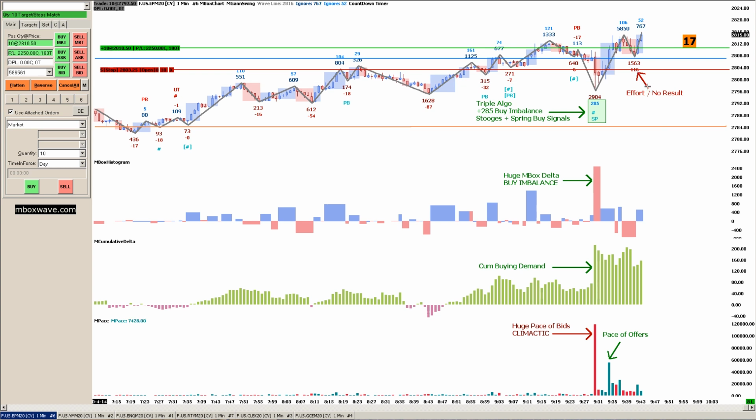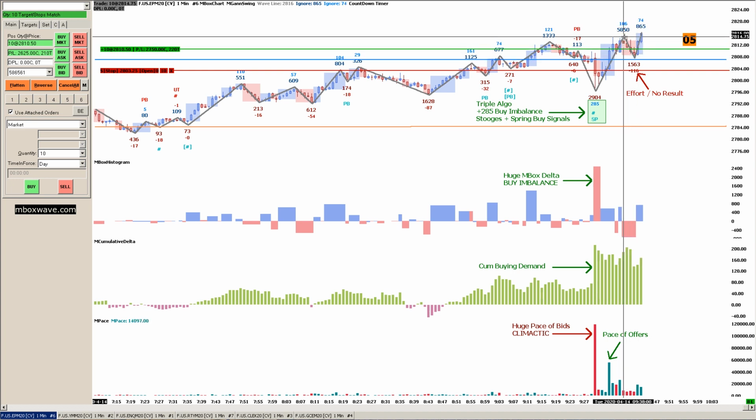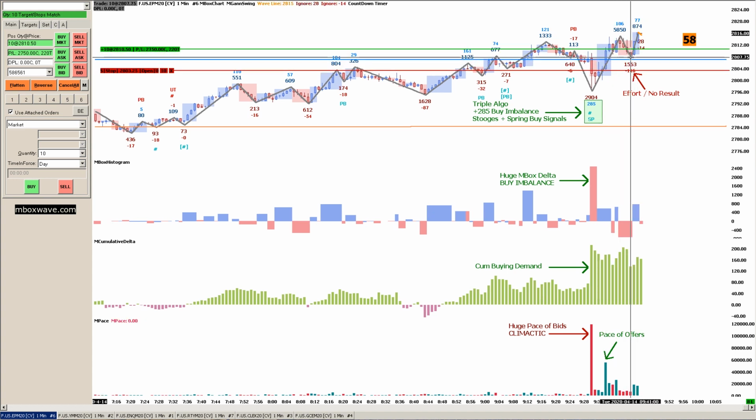So you see, why is it effort, no result? Because this is -116, and look how far it came down compared to 106 right here. On 106, it went up a lot. On 116, which is more than the 106, it came down less than half as much as this movement up. So that's why it's effort, no result. It spent more volume, but achieved less length. All right, so that's adding even more strength to our position. Everything I see in this analysis is bullish. I don't see anything bearish.